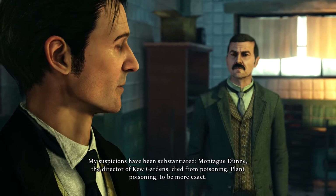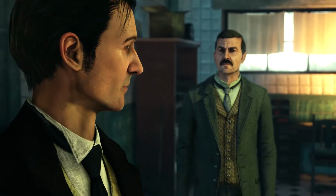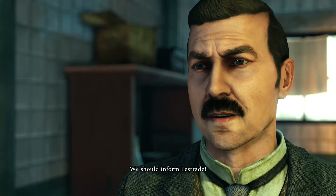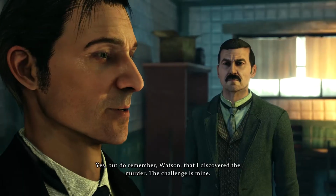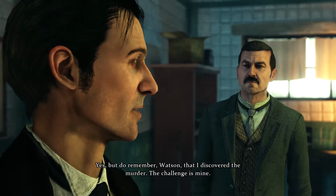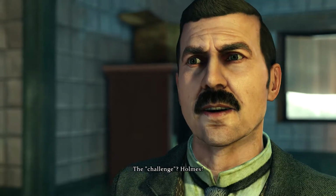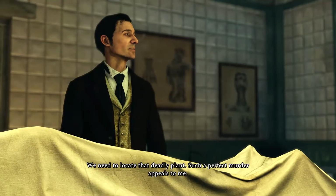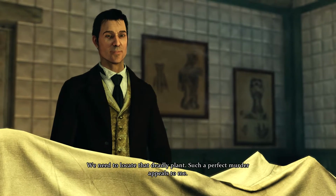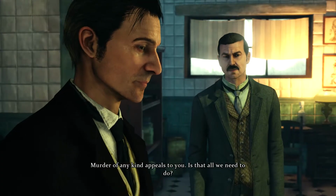Montague Dunn, the director of Kew Gardens, died from poisoning. Plant poisoning, to be more exact. You mean? Yes. It is murder. We should inform Lestrade. Yes, but do remember, once I discovered the murder, the challenge is mine. We need to locate that deadly plant. Such a perfect murder appeals to me.